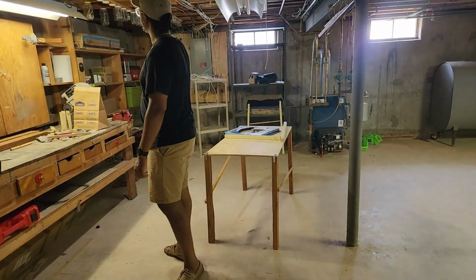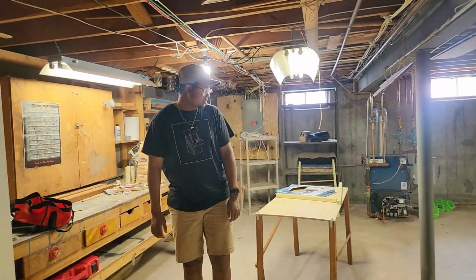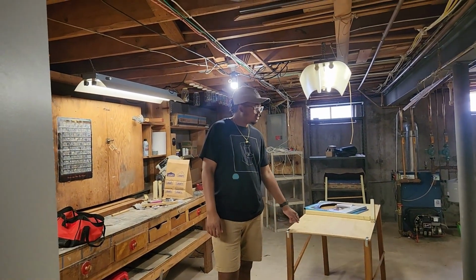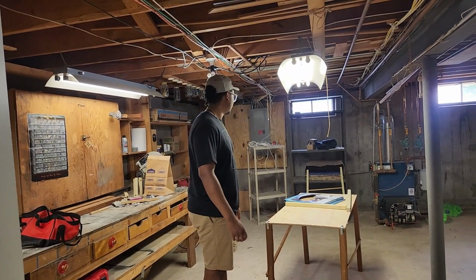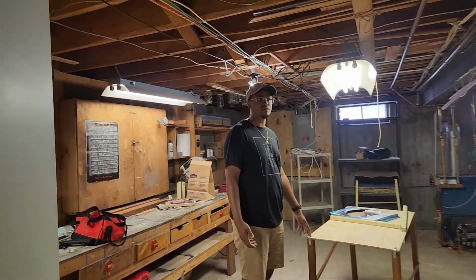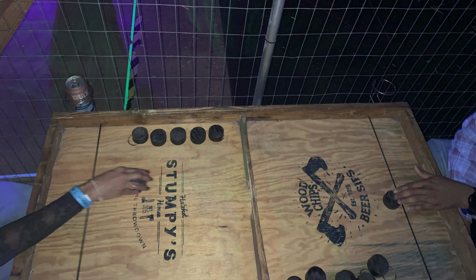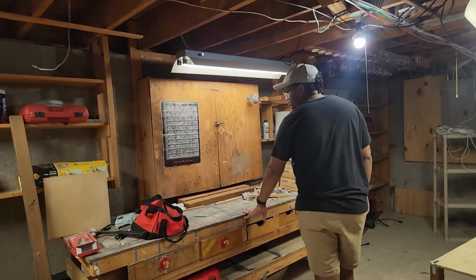We tried to make a table. Tables are hard. I got the right legs for it. I was being cheap. It actually worked. But that's supposed to be a game, a slider game. Insert picture of slider game here. But yeah, it's the workshop.